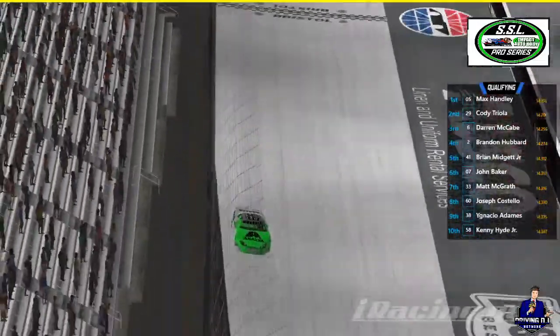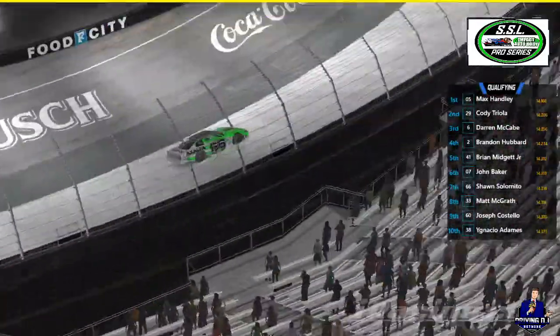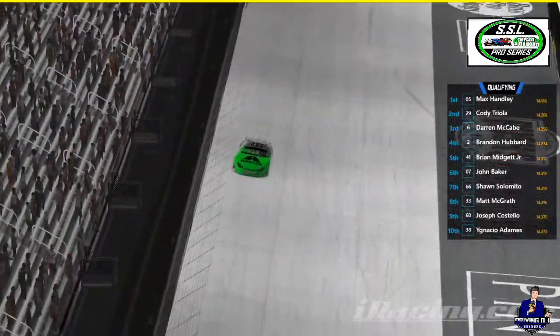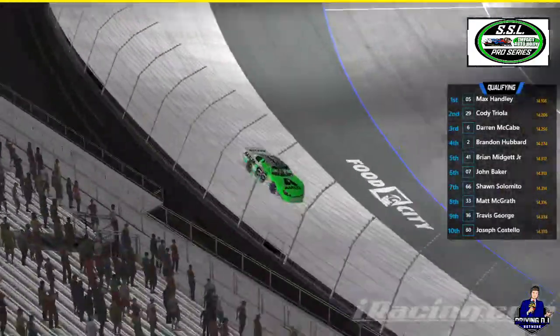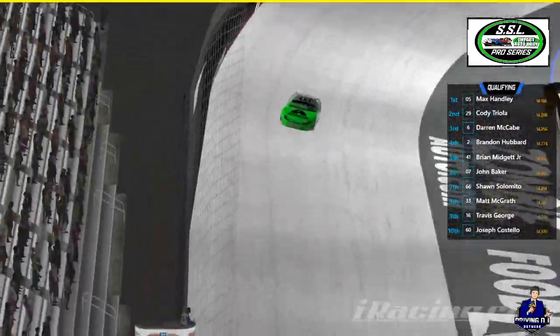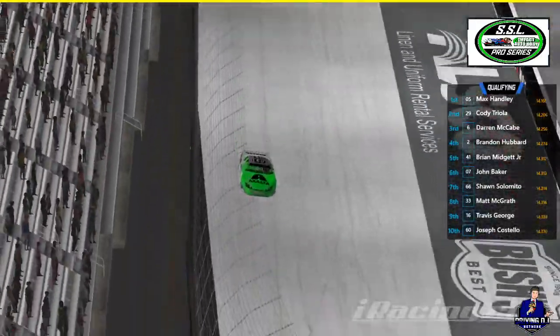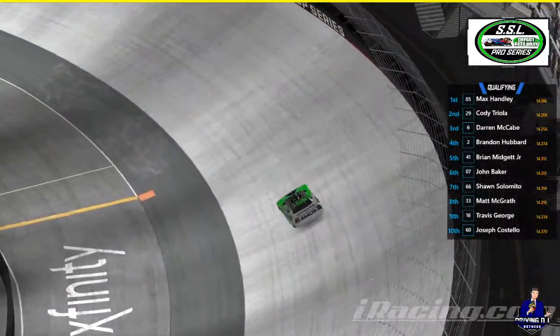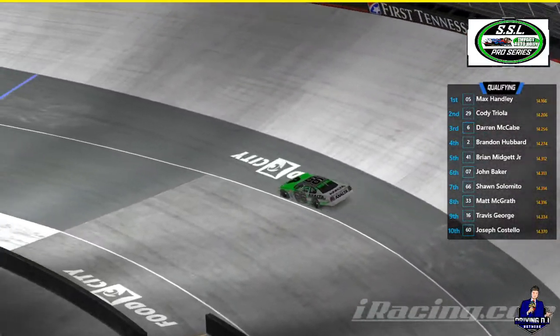We'll see what lap number 1, a 14.13. A lot of these guys running right there, 14.12, 14.14, 14.13. He's going to put that 66 in 7th. See if he can pick up any speed, jump up from there. 14.15. So very consistent laps out of him. Unfortunately, not going to get it done.